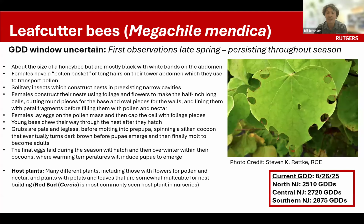That's what this is evidence of. They're not going to destroy the whole plant or damage too much, but it could be a challenge sometimes in the nursery if you're trying to sell plants and they're showing this damage. So interesting.